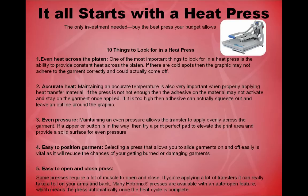The Hotronics line, we actually offer a machine, for example, that has an auto-open feature. This is a nice feature to have because when you close the machine, it will count backwards from the timer you set, and once the timer goes off, the machine will actually open itself up using a magnet. So it takes out half of the effort you have to do. You don't have to worry about ever opening the press. It opens itself. So that's a great thing to look out for, especially if you're one of the many people out there that has any kind of shoulder problems or back problems. It's a nice feature to have.